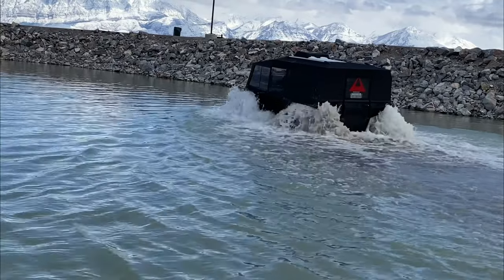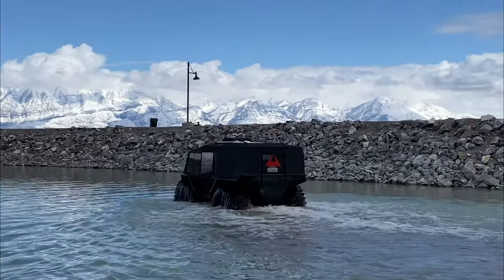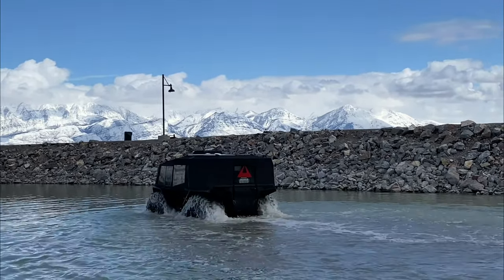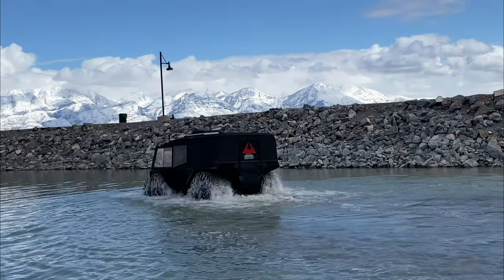Really cool thing about the Atlas, and the reason why it can go in the water, is because the engine is in the center of the vehicle and it's completely sealed off. The only access is from inside the vehicle under the seats.